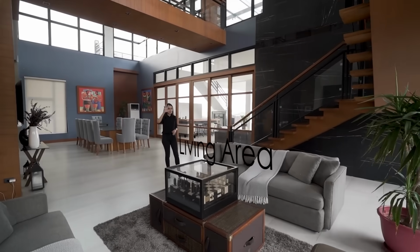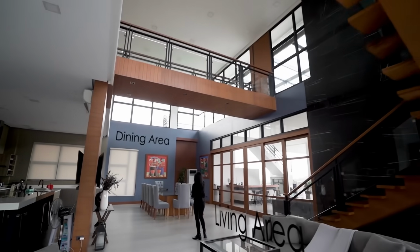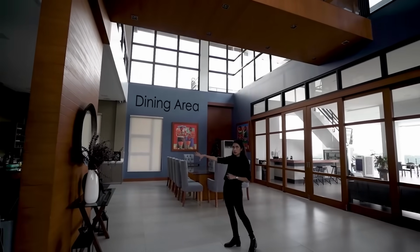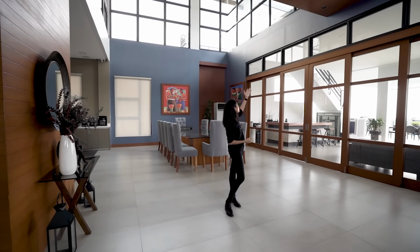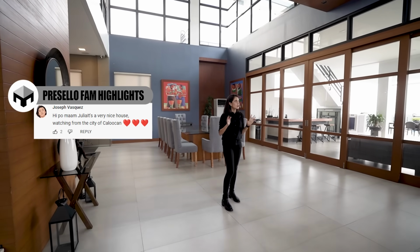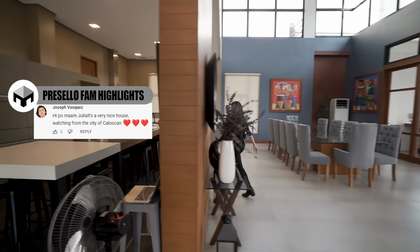Okay, so you have your living area over here, very high ceiling, and then it opens up to the dining area. And again, as I mentioned, the kitchen. Now you'll notice that there's a lot of natural light, and that's obviously because you have so many windows and sliding doors. Okay, so before we head out there, let's first check out this area.